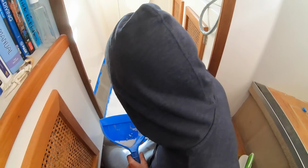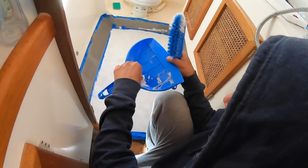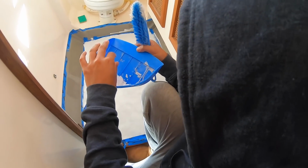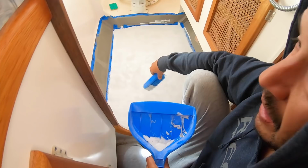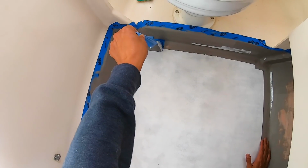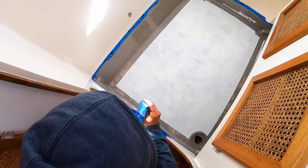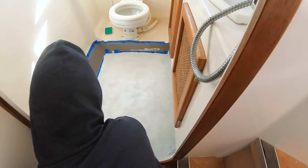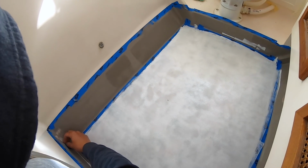So we put this intergrip on there last night over the wet 2-pack, and it's stuck to it now. So we've masked out the area where we want the grip. We're going to keep the edges grip free. Now I'm just going to pull the masking tape off the outside edge, and then we'll coat the whole thing in another layer of 2-pack. Seal in all that grip.